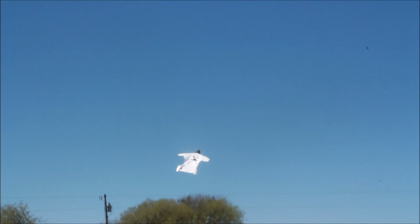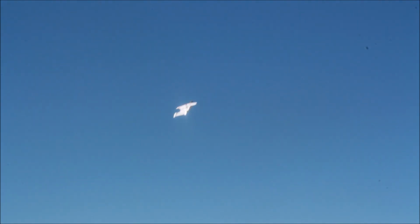Looks like Todd's selling it here, doing some performance. He's a great pilot. Todd also flies Lear jets for a living, but this thing you don't need a Learjet pilot's license to fly. It flies just like any other RC plane.